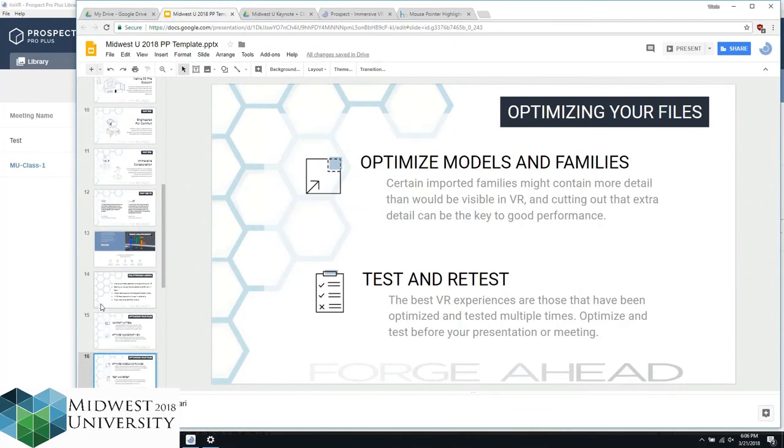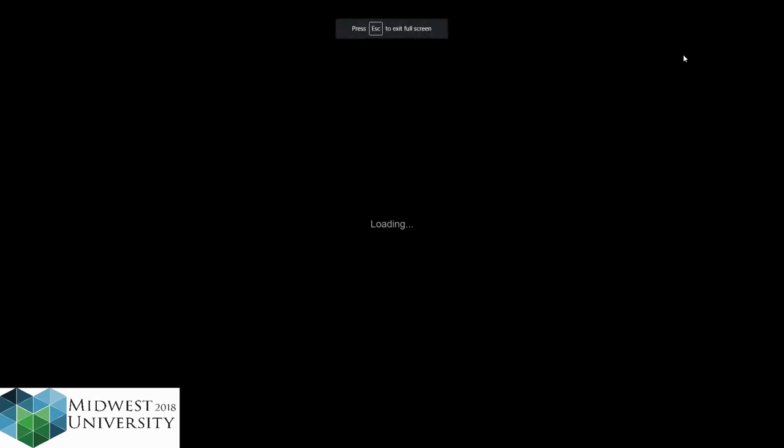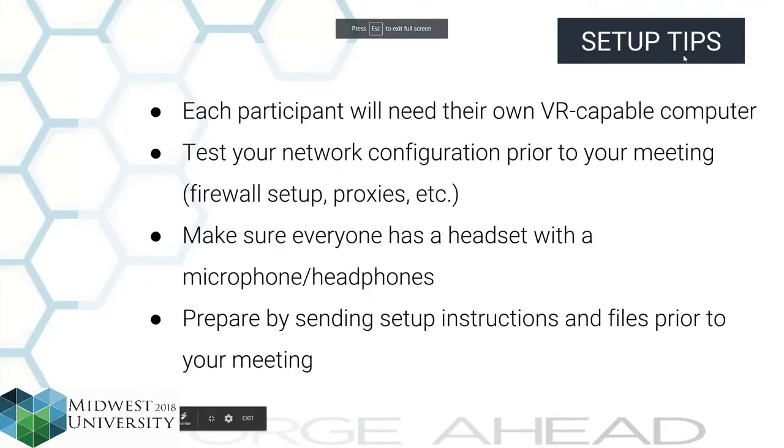Just a few quick slides left here. So in terms of setup, setup is pretty easy as long as you have tested, like we talked about before. The one thing to note is each participant does need their own VR-capable computer. Each one of these machines is really only capable of powering one VR headset because of the processing power required to run that type of experience. So you'll want to make sure that everybody you're inviting to your meeting has that hardware ready. You'll also want to test joining the meeting on each of those machines so you can make sure that the network configuration is right.